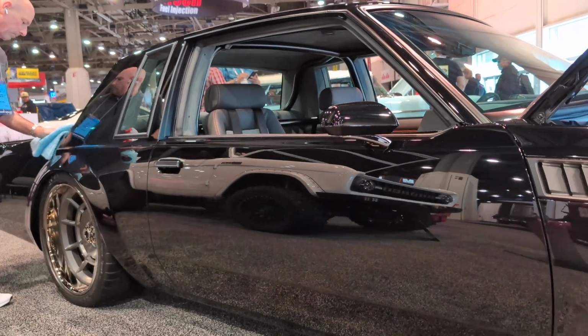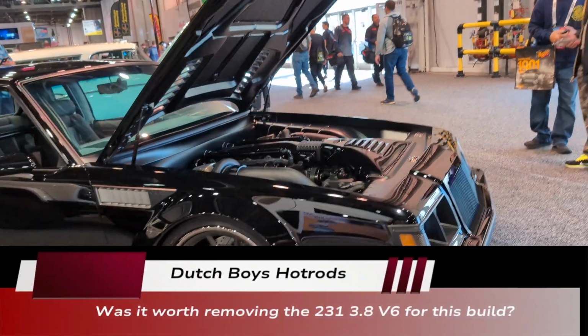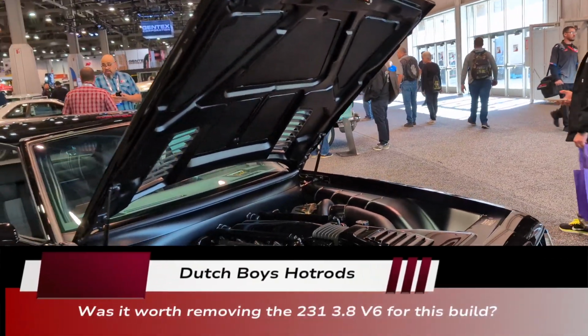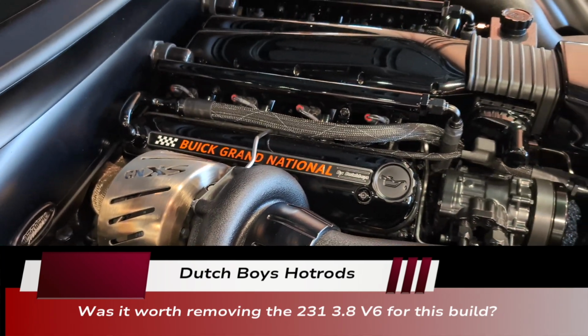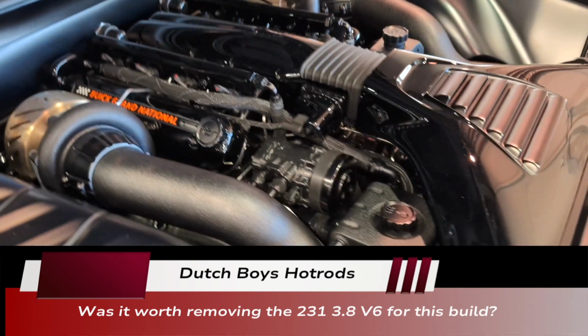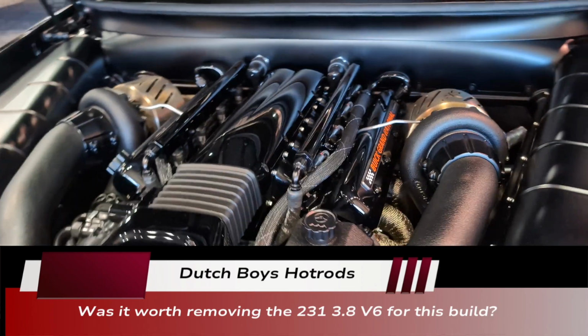Along the same lines on this Dutch Boys build, was it worth removing a good 231 to put in this 427 V8? I know you mentioned earlier the conversation with Angelo and his vision, but I want to hear your thoughts behind it. Again, I go back to purpose.